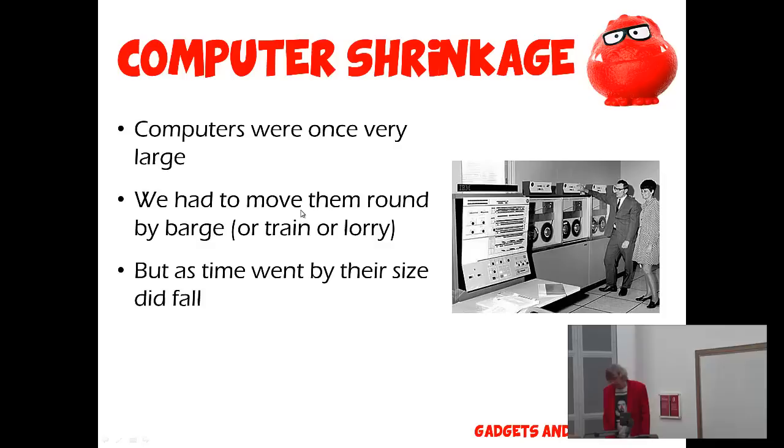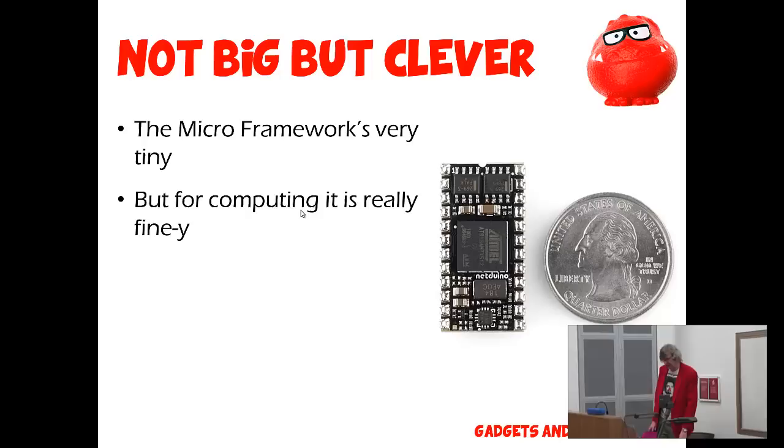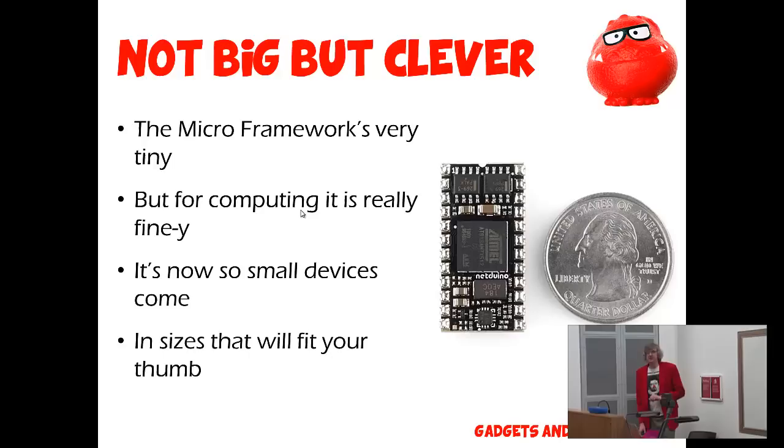Due to shrinkage, the visitor was very large. We had to move them round by barge. But as time went by, their size did fall, and now we can make them very small. The micro framework's very tiny, but for computing, it's really fine. It's now so small, devices come in sizes that will fit your thumb and other places.